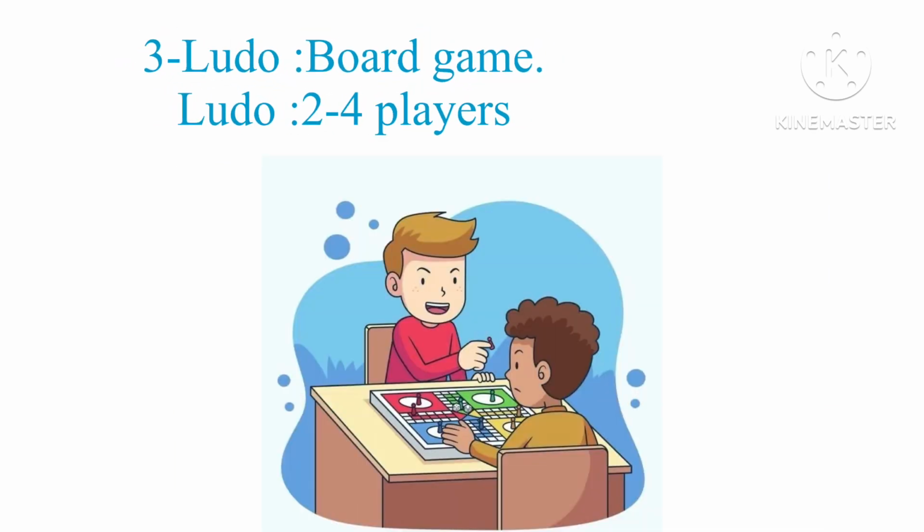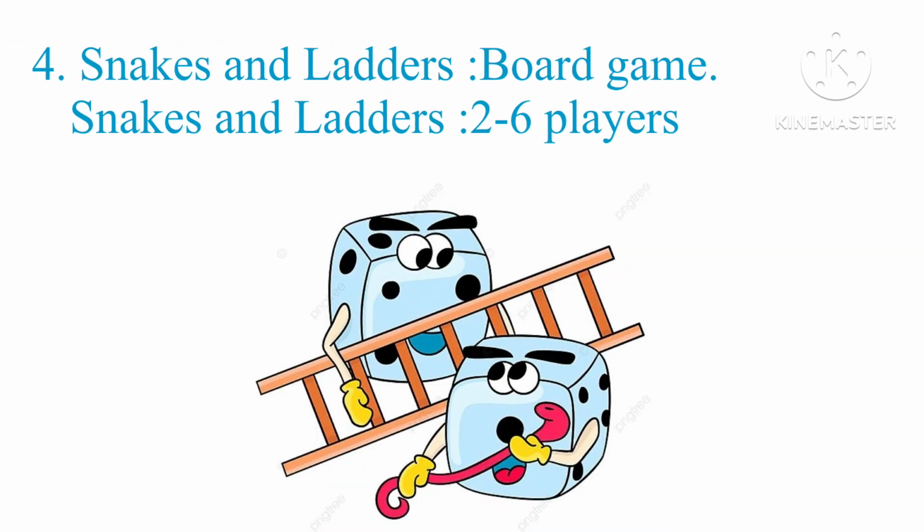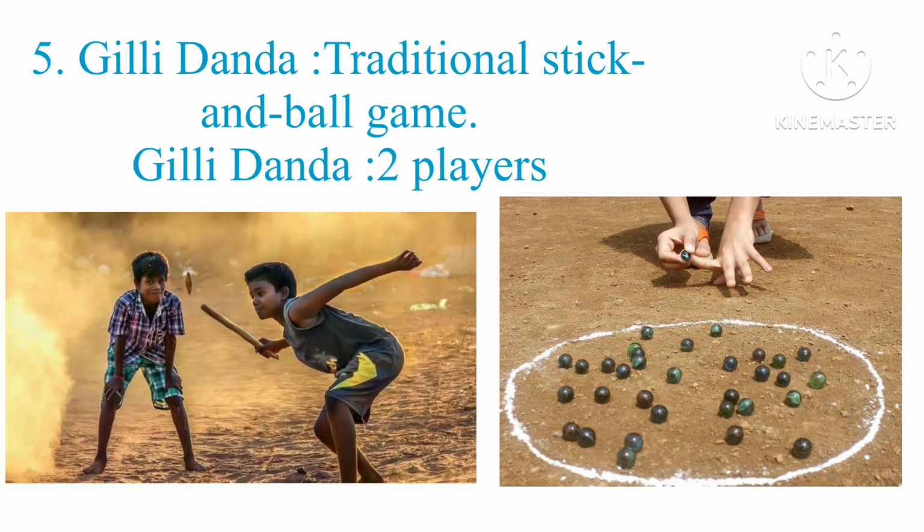Next one, Ludo, board game, 2 to 4 players. Next one, Snake and Ladders, board game, 2 to 6 players. Next, Gilli Danda, traditional stick and ball game, 2 players.